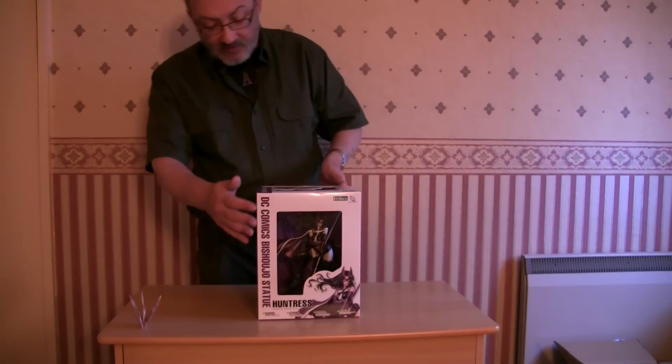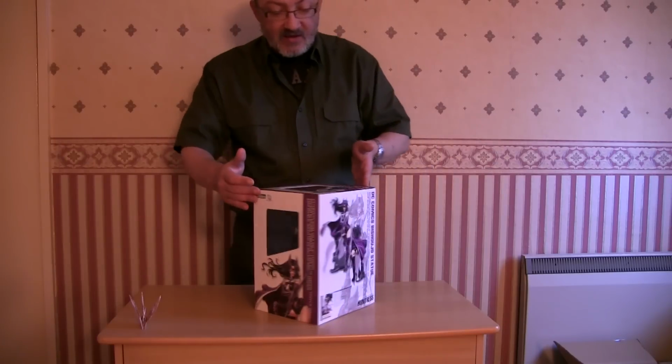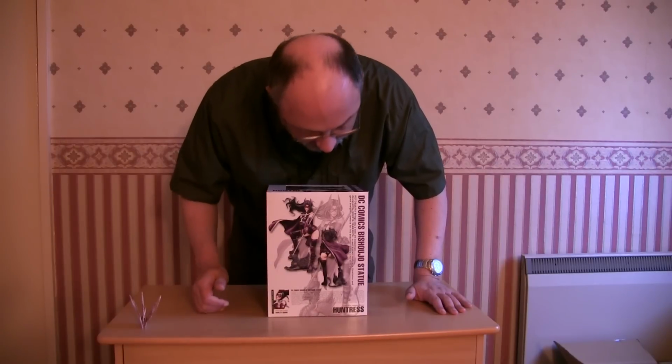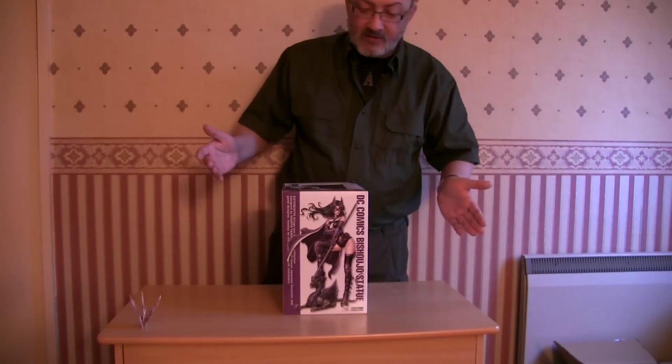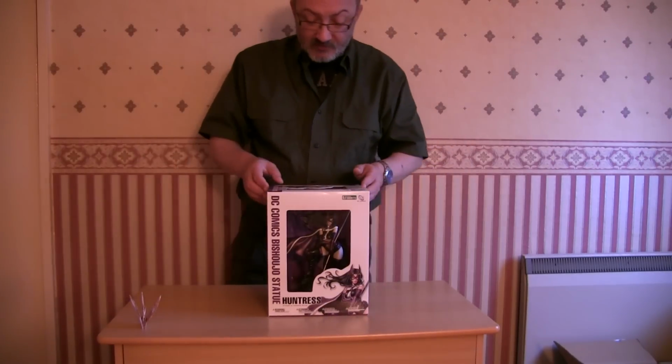There's the front of the box, the side, because I know you comic book nerds love inspecting the packaging as well. There's the rear, showing a photograph of the character plus a little character history at the bottom there. There's the other side.